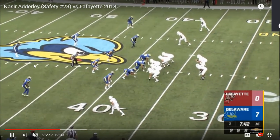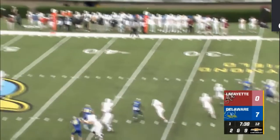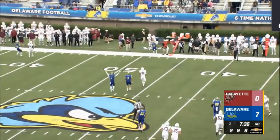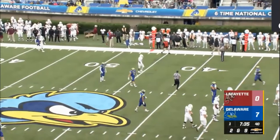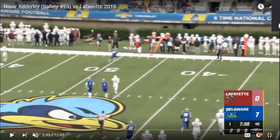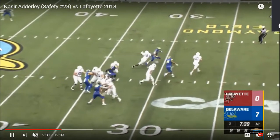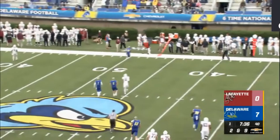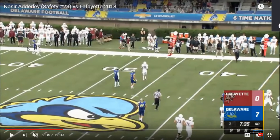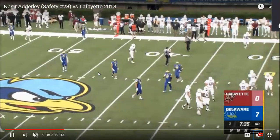Again, free safety side. Looks like cover one this time. Yep. Also, something I'm going to point out here, did you notice that he was on that receiver? Yeah. He started out in cover one in center field, and look where he ends up, all the way at the boundary, even though that throw was very clearly out of bounds.